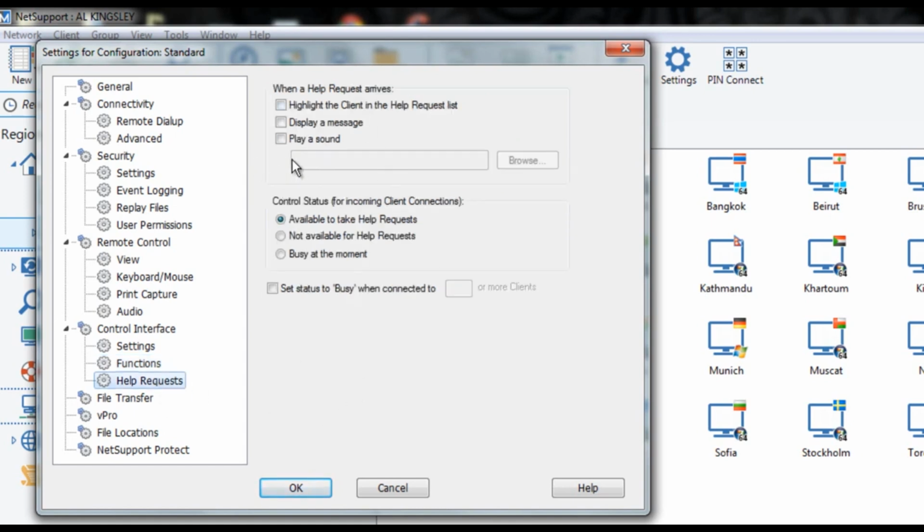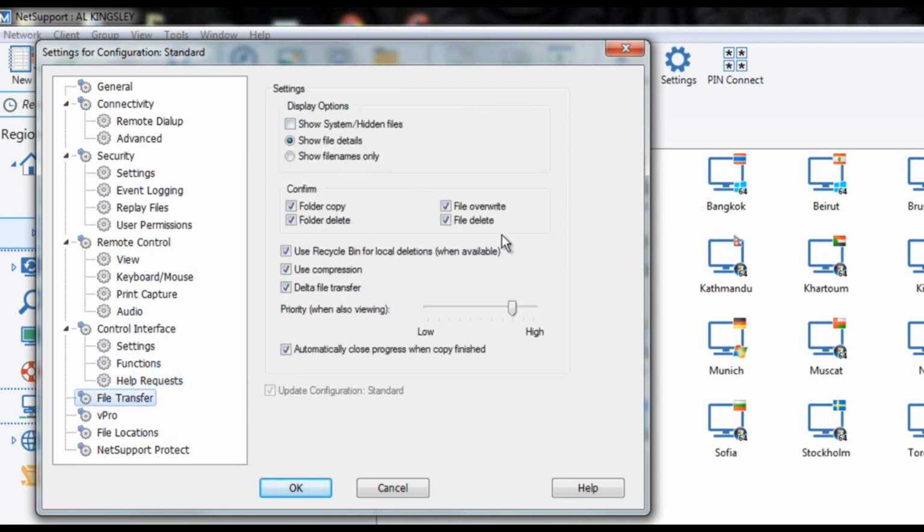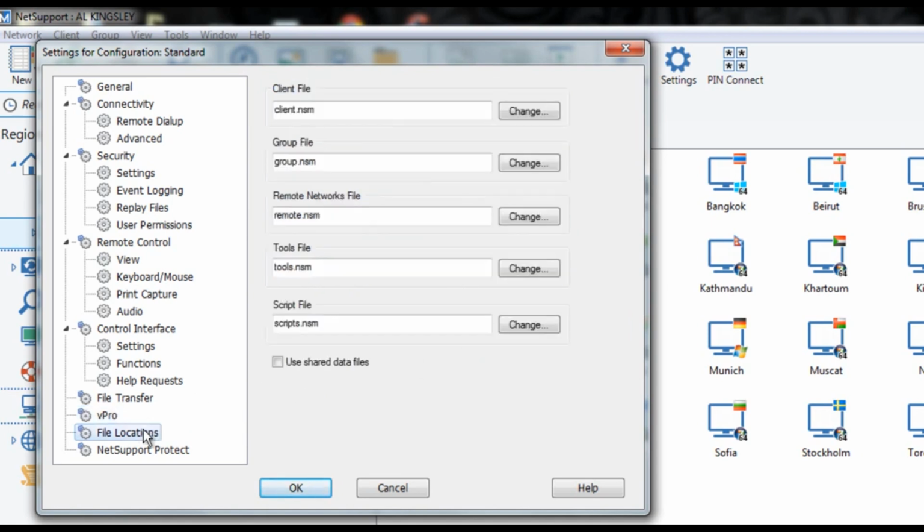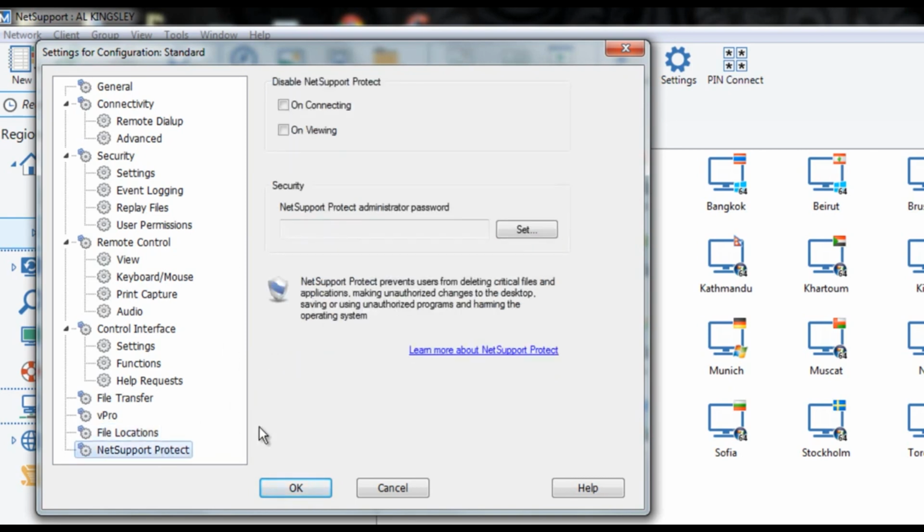Again, we have our help requests and what to do when somebody requests help. Highlight it in our menu, play a message, a sound, and so on. Our file transfer settings and what our compression priorities are when we're actually performing it. vPro, specifying our vPro settings and how we access those. Default file locations for our configuration files, and this is where we store our list of known historical clients, groups, and so on that we've created. And if you're using NetSport Protect, our desktop security product, we also have an integration configuration page here.